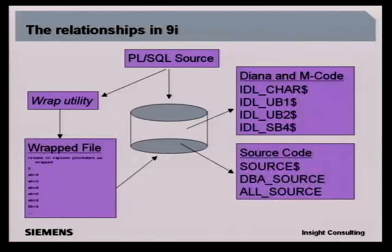So just looking inside the database as to what happens. Again, we've got PL/SQL source code at the top. If you just loaded that into the database, then it'll compile it, and it stores the Diana and the M code in those 4 IDL tables that we saw earlier. And it also puts the source code in sys.source$, which is also exposed by DBA_SOURCE and ALL_SOURCE.